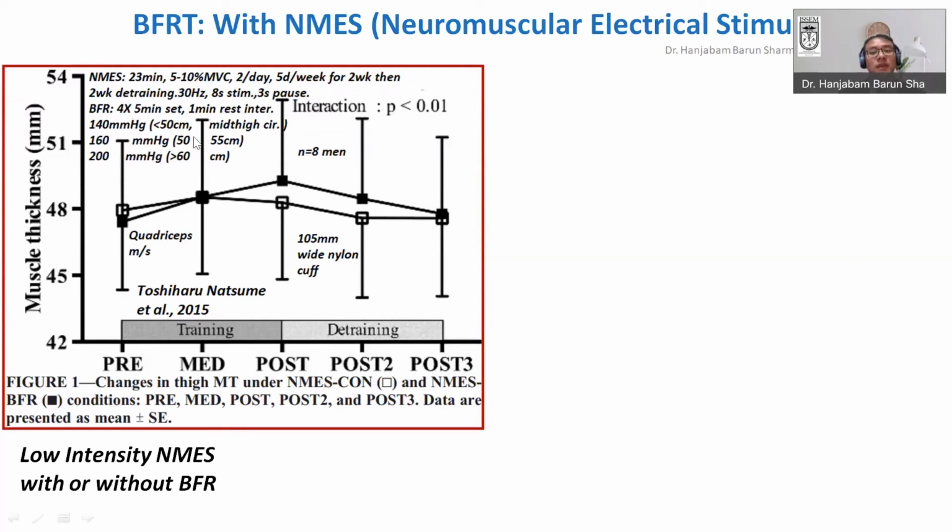And the occlusion pressure was based upon the mid thigh circumference, because mid thigh circumference is the major determinant for the occlusion pressure. For those having less than 50 centimeter mid thigh circumference, they used 140 millimeter of mercury. For 50 to 55 centimeter, they used 160 millimeter of mercury. For more than 60 centimeter mid thigh circumference, they used 200 millimeter of mercury. This is the dark square, they are the BFR plus NEMS, that is electrical stimulation plus BFR, and the white, open square is electrical stimulation without any kind of BFR.